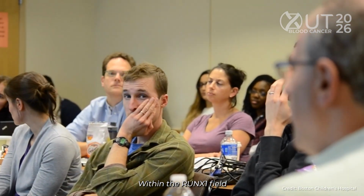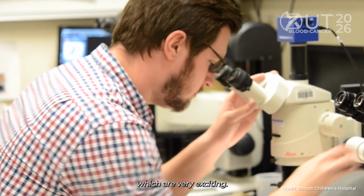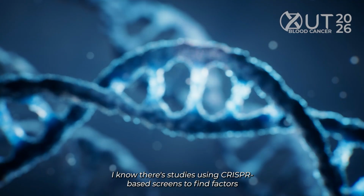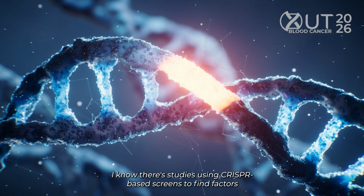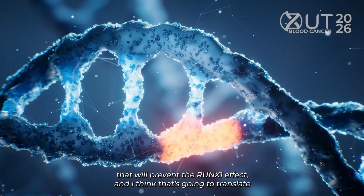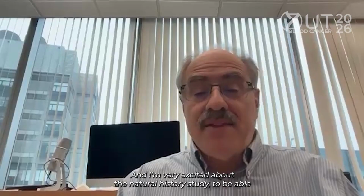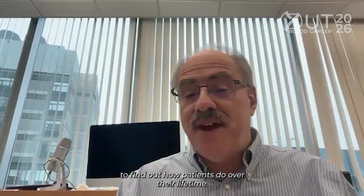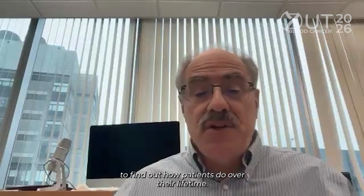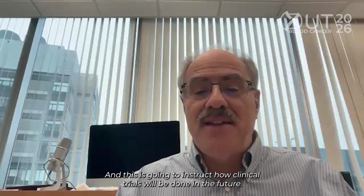Within the RUNX1 field, I feel there's a number of new avenues that are being pursued, which are very exciting. I know there's studies using CRISPR-based screens to find factors that will prevent the RUNX1 effect. And I think that that's going to translate ultimately to therapies. And I'm very excited about the natural history study to be able to find out how patients do over their lifetime, and this is going to instruct how clinical trials will be done in the future.